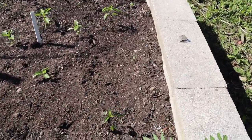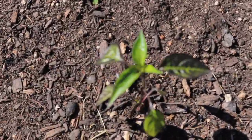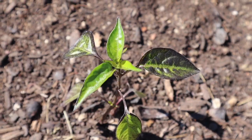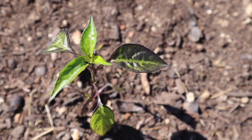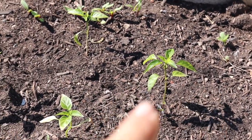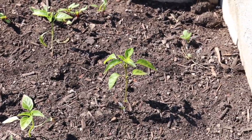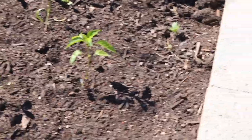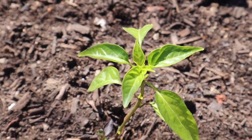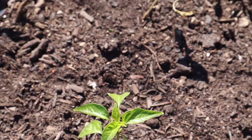So here are all the peppers. Here is the royal black pepper. You can see that even the leaves are a little bit tinged with black. That one right there is also supposed to be royal black, but it does not look like a royal black to me because the leaves are not black. That's going to be a mystery pepper.